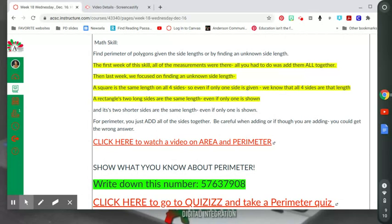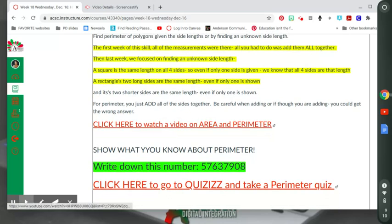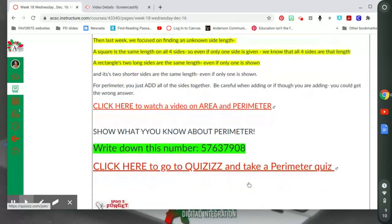Again, what I've been seeing a lot of, even though I've stressed every day, add all of the sides together. People are just adding the 2 numbers shown and getting the wrong answer. You have to add all of the sides together. I'm going to move this video, but you're going to write down this number to take a quiz on perimeter. Click here to take that quiz.